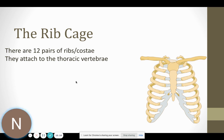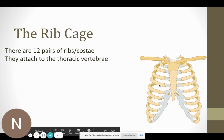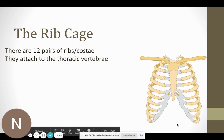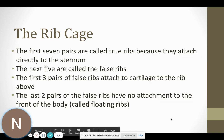When we talk about the rib cage, we have 12 pairs of ribs. These ribs are connected through something called costal cartilage. This is cartilage right here. They connect to the sternum. These ribs that go from rib, cartilage, sternum, those are called true ribs. As you get down here, you have ribs that connect to the cartilage up above them. Those are called false ribs. And then down at the very bottom, and you don't really see them right here, we have floating ribs. Floating ribs just attach to the spine and they have no attachment on the front.